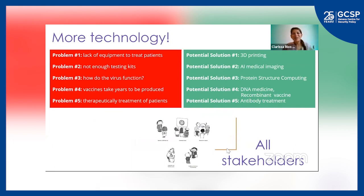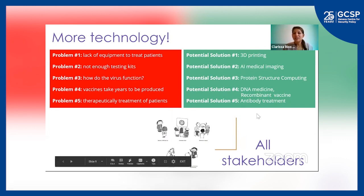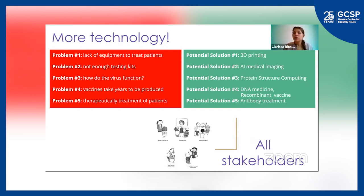So I don't have time for more. Of course, there is more exciting technology we can talk about. I just wanted to put a little summary for you here. And I want to end my presentation by saying that these concepts are not difficult, and we all as a community need to understand them to make better decisions for our governments and for our society. So all the different stakeholders like citizens, investors, policymakers should know a little bit more about this so we can have a better discussion and conversation.